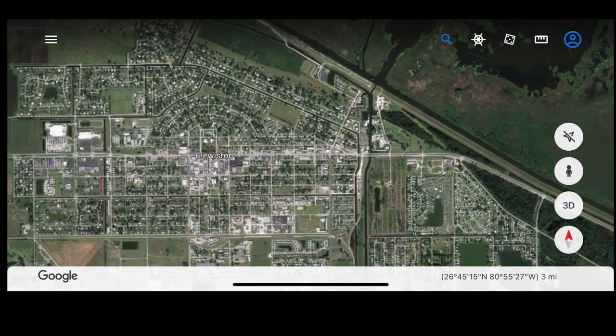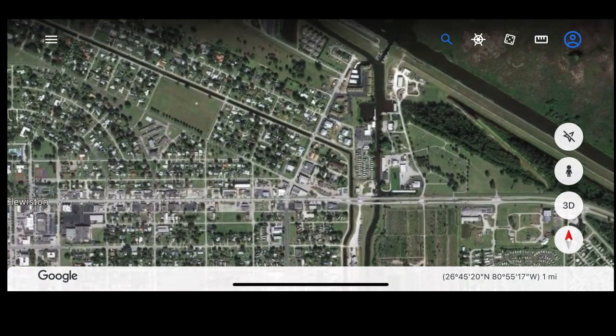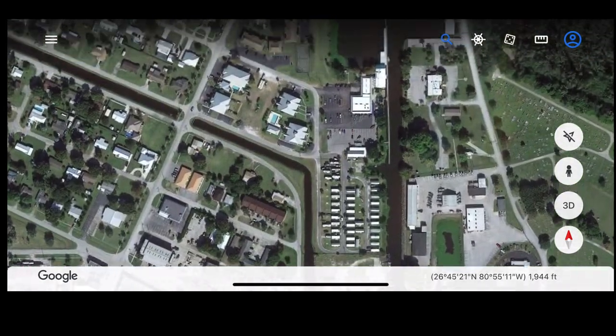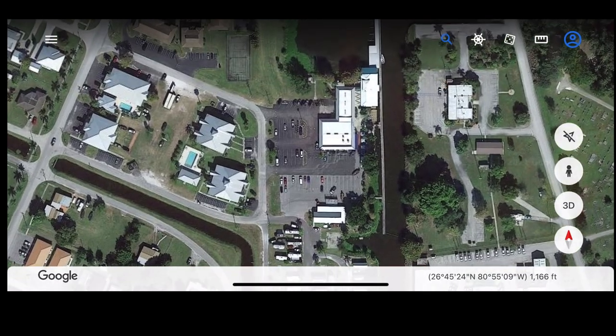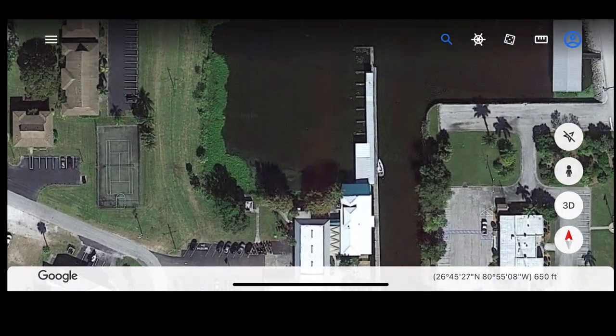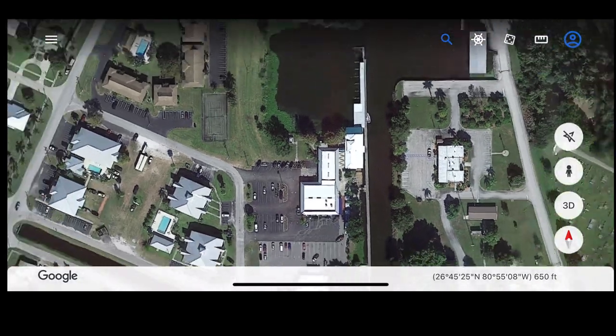Comes into Roland Martin's Marina. You can look that one up. A lot of good food. Quite a bit of parking here. But it's about 60 miles one way from Franklin Boat Ramp.